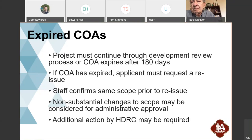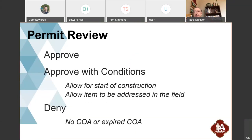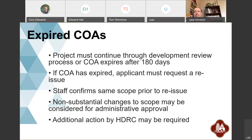That's sort of our policy. But again, that's after we've confirmed that it's the same scope prior to reissuing that COA. It's also possible that there are non-substantial changes to the scope. If that happens, so if something comes in for permit review, say it was this, but the window shifted over 5 feet instead of being scratched completely, we would revise the COA, amend the COA for that minor change. If it's not a minor change, then it may require additional action by the HCRC.